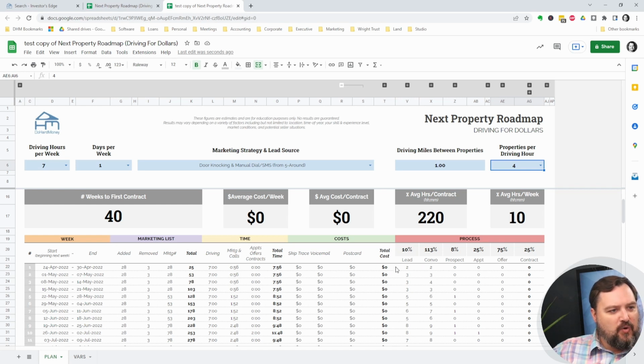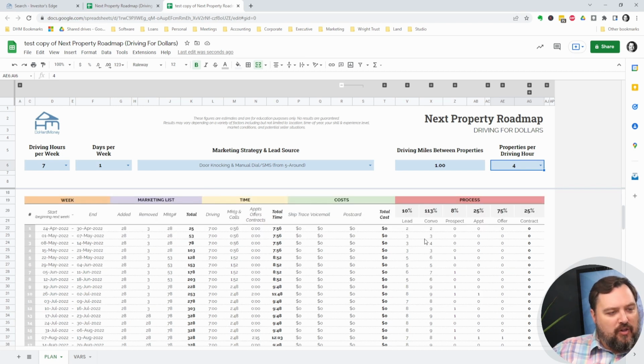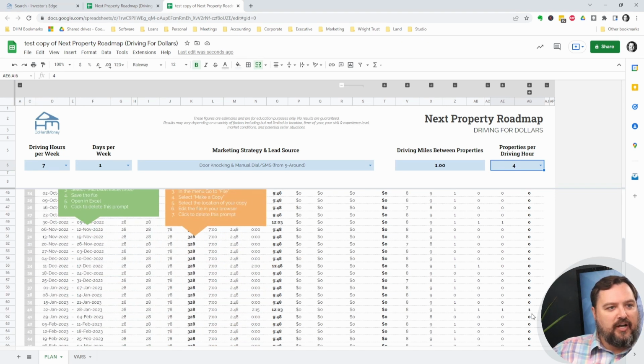Well, you're going to do the same thing week over week. Well, guess what? 10% of those are going to turn into leads. Part of those are going to turn into conversations. Part of those are going to turn into prospects. Part of those are going to turn into appointments. Part of those are going to turn into offers. And part of those are going to turn into deals, like you can see down here.